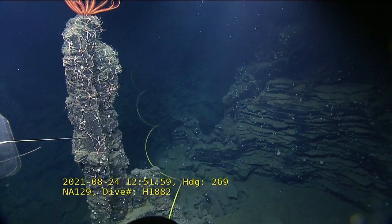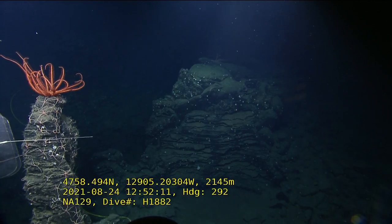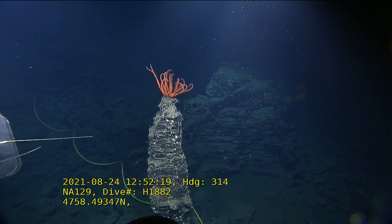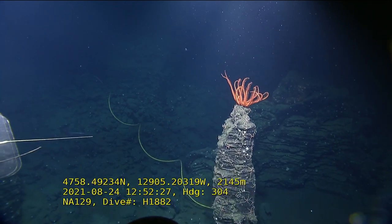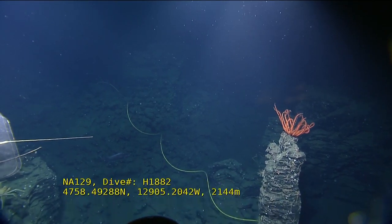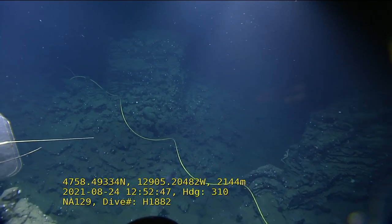Wait, is that a chimney or is that just a column that kind of broke away from the rest of it? Yeah, with the Brisingid sea star at the top. So it's an echinoderm tree or column. It's a decent sized fish. Oh, there is one down there. Lurking in the dark. Telling us to turn our lights off. That thing's almost a meter.